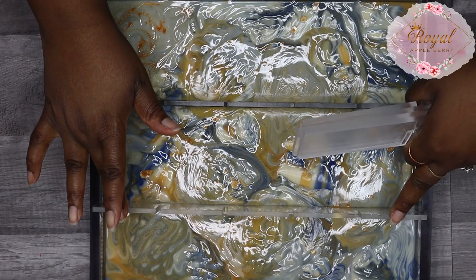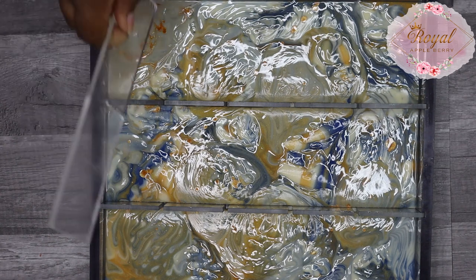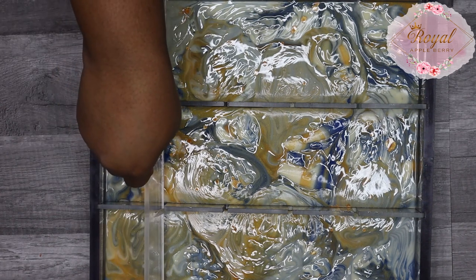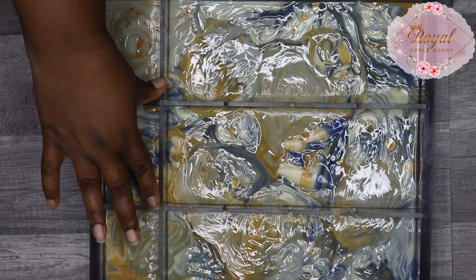So this fragrance behaves extremely well, but once you stop messing with it, it will set up pretty quickly on you. So it works out perfect because I'm done. No complaints from me, I'm just so very happy with the way this turned out. And L'Oreal, darling, this is your soap. And I really do hope that you love it as much as I do.